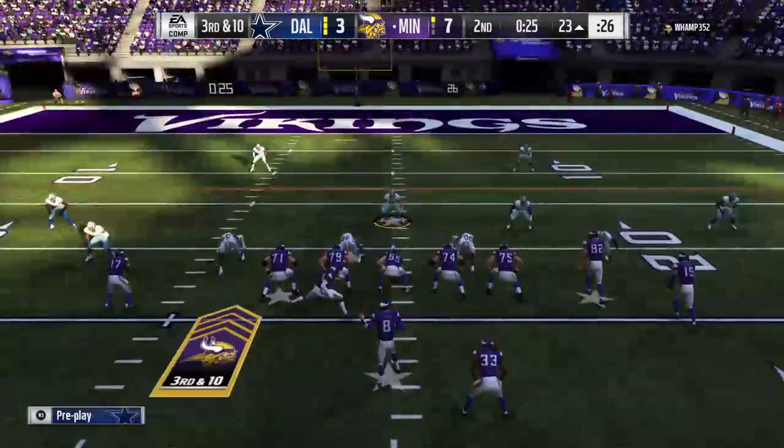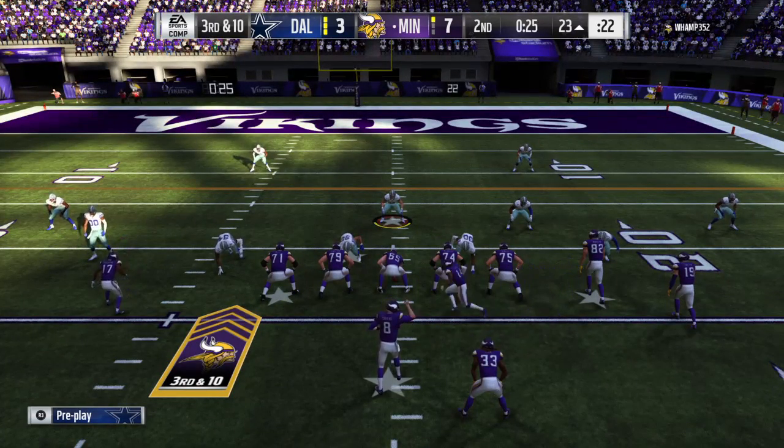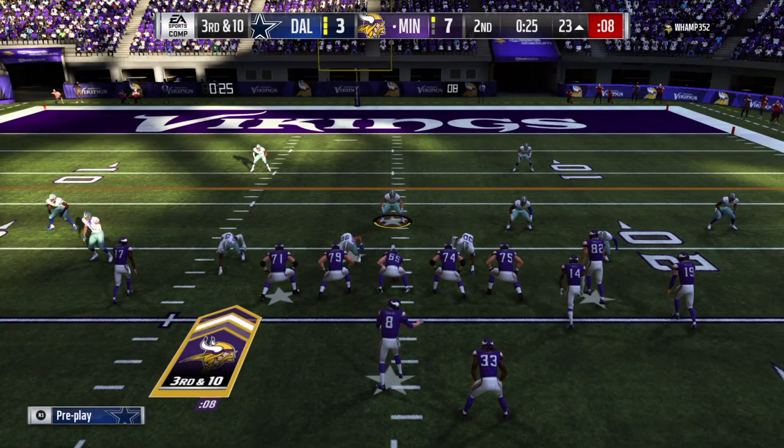Go ahead, go ahead. Lucky 50. Lucky 50. Zebra. Motion. We're going. Let's go. Hey, flipper. Yellow.